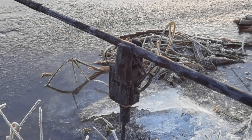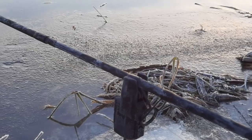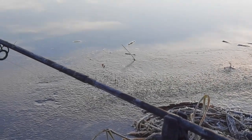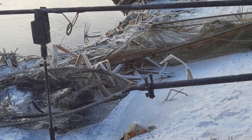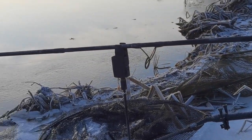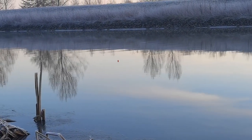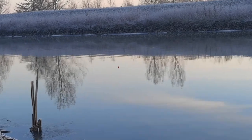Yeah, you can see the frost on the alarms and the rod. In the margins, plenty of frost, plenty of ice. Ooh, it's a glorious morning. Got a tractor working up by me, cutting vegetation. That's the noise you can hear in the background.